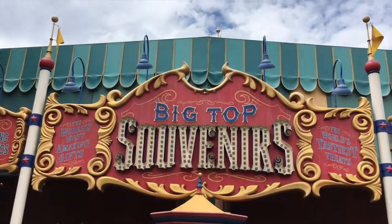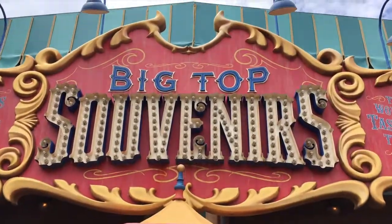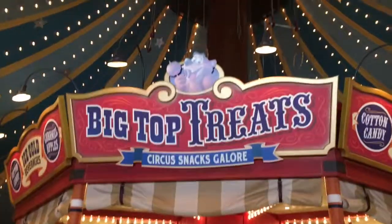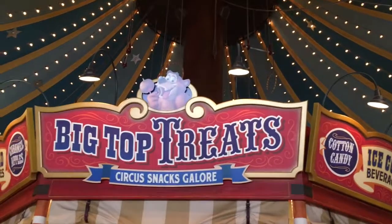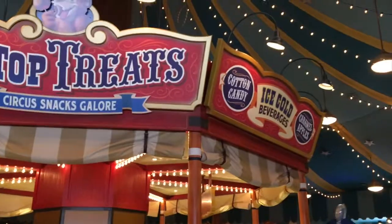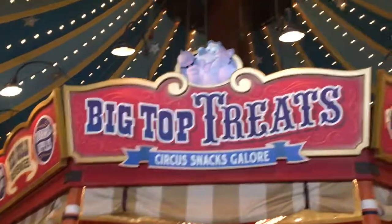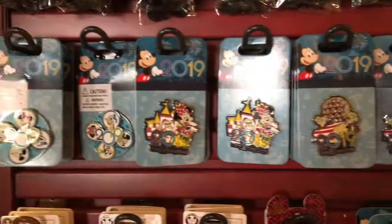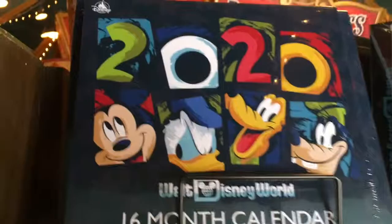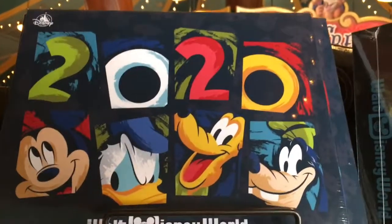I have about 25 minutes before my Space Mountain Fast Pass, so let's go take a look in Big Top Souvenirs. They have Big Top Treats in the middle of the Big Top Souvenirs, which sells cotton candy and all sweets, caramel apples and all other candy like that. These are the selection of the 2019 pin badges you can buy. They also sell the 2020 Walt Disney World calendar here at Big Top Souvenirs. And these are the pictures in the calendar.